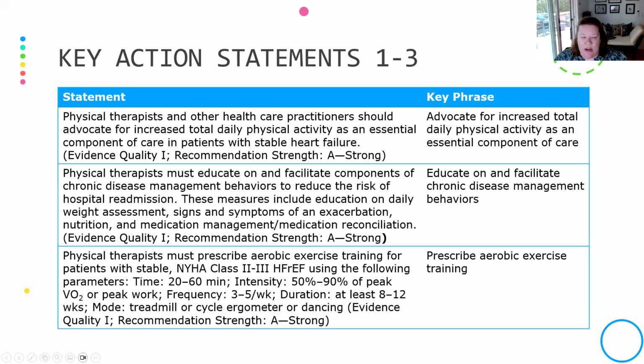Something else that's really helpful that we can do is to educate on chronic disease management behaviors. One of those things has to do with activity. Some of those other things are certainly making sure they're doing their daily assessments, because the goal is to keep these patients out of the hospital. And if we have good outpatient management as a holistic member of the healthcare team, this can be achieved. So it's looking at things like, are they weighing themselves daily? Do they understand the signs and symptoms of a heart failure exacerbation? Do they have good nutrition? So are they eating regularly? And then are they sticking to specific recommendations from a dietitian or a nutritionist, like low sodium diet and that type of thing?